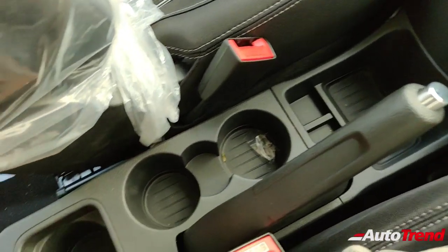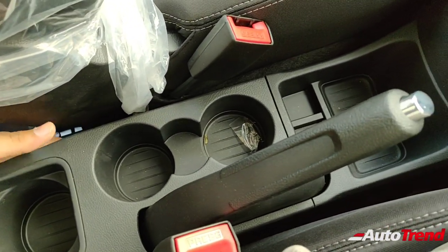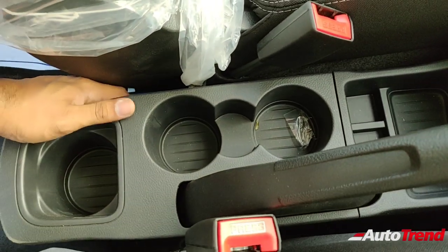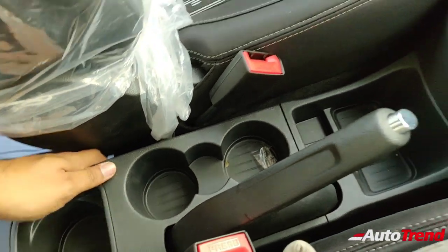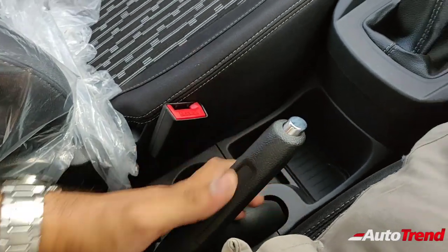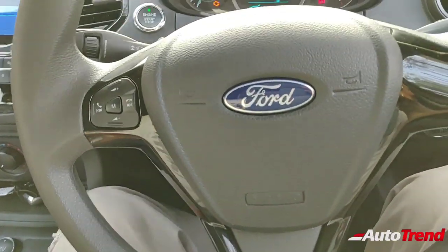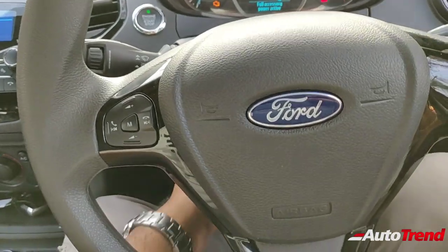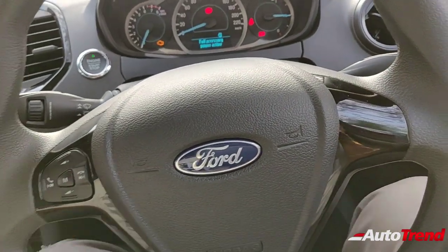Coming lower down, you can see the very same number of bottle holders, cup holders and cubby holes as on the Freestyle and the Aspire compact sedan. You also can see the very same handbrake lever as well, so that is good. The steering wheel is of course adjustable for tilt, not telescopic, which is totally fine.